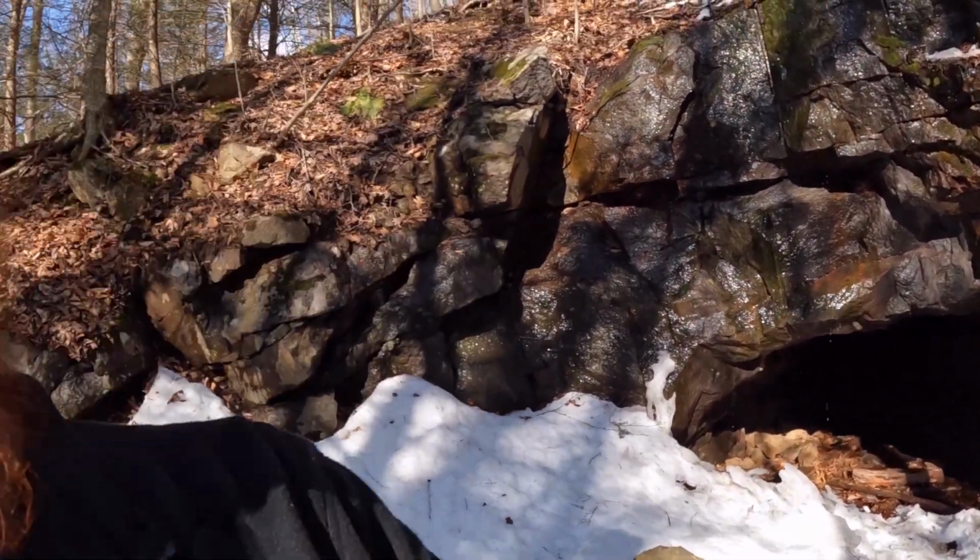And Prospect Mountain is definitely a cool place. I got to come back out to the west side of the state and do some more hikes out here in Connecticut. But we're out at Litchfield, Connecticut, at Prospect Mountain.